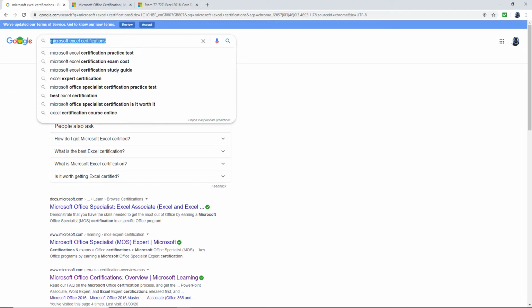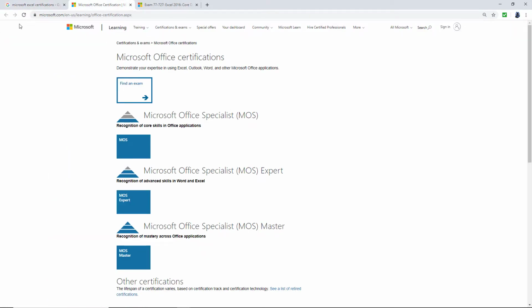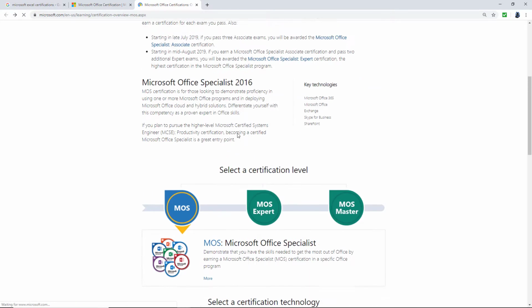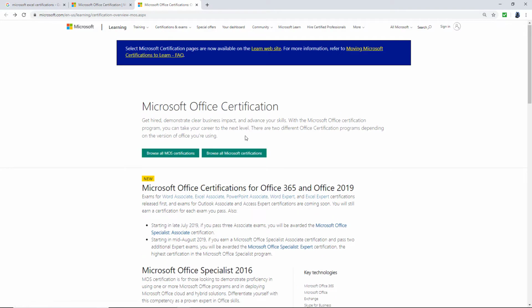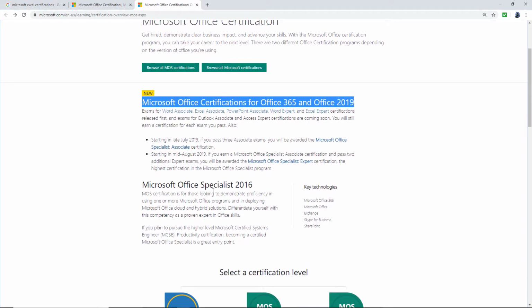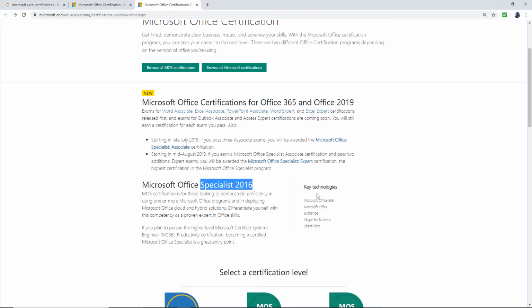So just Google Microsoft Office certifications and you will get to a page which looks either like this or like this. So it keeps changing the web pages. So by the time you visit it, it might be different. So there are new Office certifications for Office 2019. But there are also those for 2016. And quite frankly, the difference between Excel 2016 and 2019, apart from stylizing, is a bit minimal.